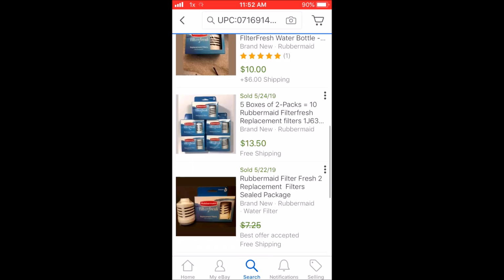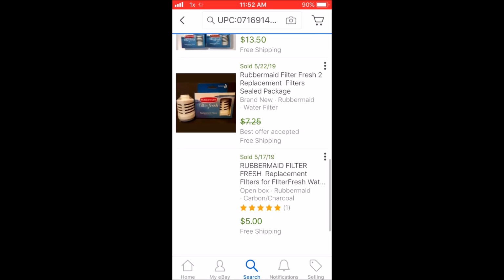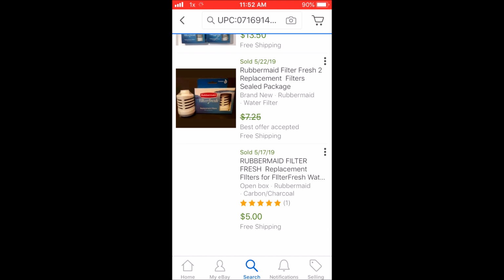Now here we could scroll through and we can see what's listed and what's sold in green. There's only a few that have sold. Now let's look at an item that is profitable. This Nerf gun has a price on it of $4 when I saw it at the store.